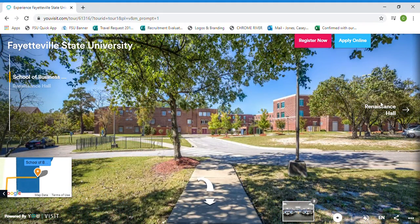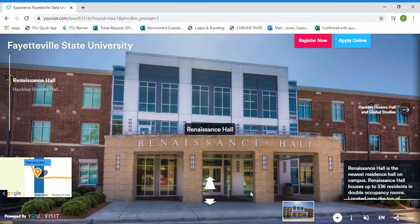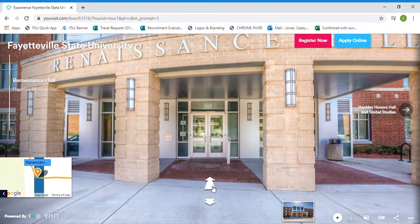Next, we're going to head to Renaissance Hall, which is right here on the right-hand side. 3 floors high. It is hotel style, so that means you have a full-size bed, 1 roommate, and your entire bathroom in your room. For all of our dorms, you do have to have your Bronco card access. So if you live in this building, you will have access. If you do not, it will not let you in.